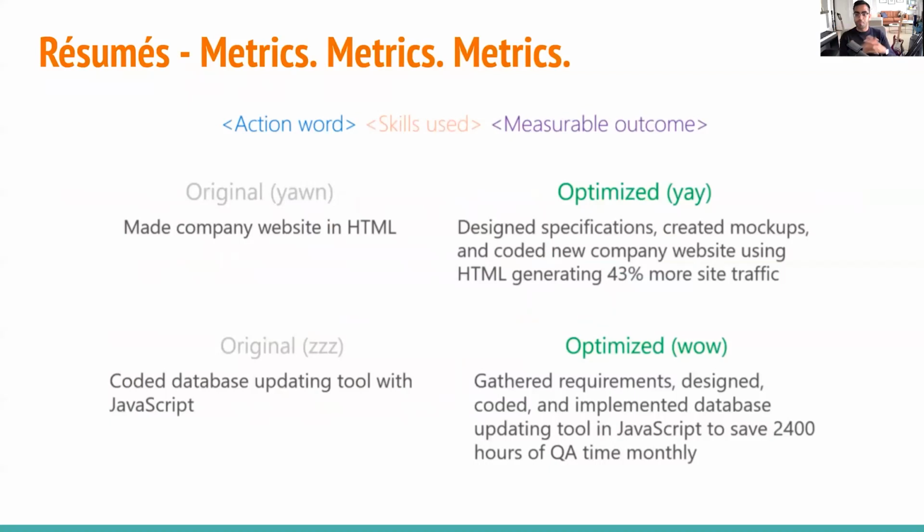So let's talk about metrics, right? As a product manager, your metrics are going to be your bread and butter because your job is to drive impact for the company and for the customer. So the way that I approach this is I look at an action word, I look at the skills used, and then I look at a measurable outcome.